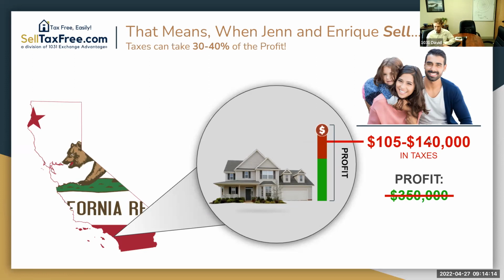Now, we get clients again all the time. I deal with folks who, the guy who bought in Redondo Beach in 1975 and paid $80,000 for his house, and now it's selling for 1.5 or whatever. That's $1.5 million in profit. So you can do the math, multiply this by a couple times. The numbers can get really, really substantial for California clients who have real estate that's appreciated a lot.